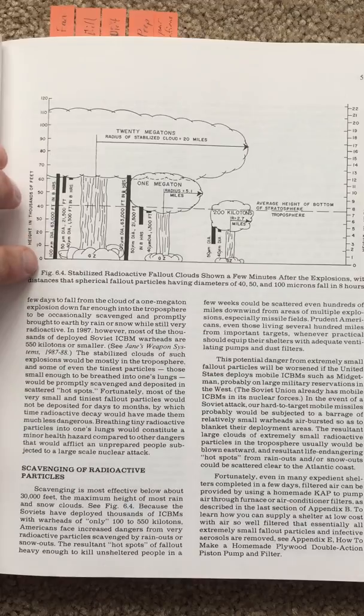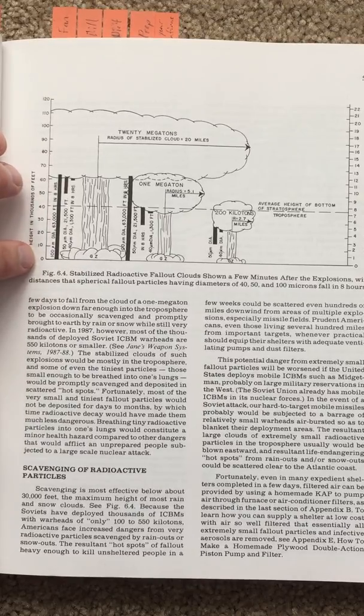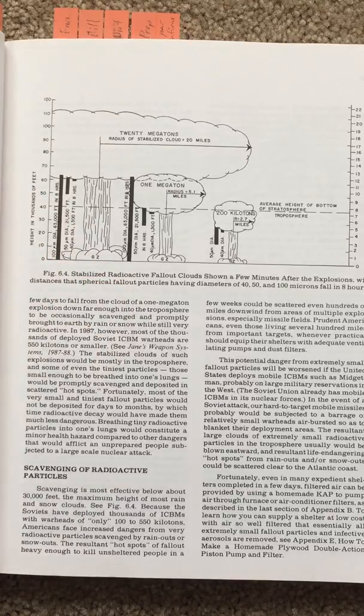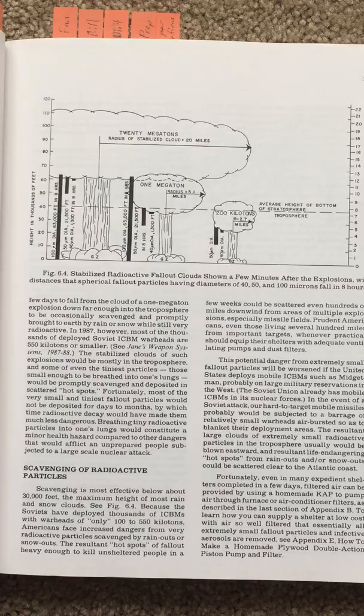So this was in a previous chapter also, this diagram, figure 6.4, stabilized radioactive fallout clouds shown a few minutes after the explosions, with distances that spherical fallout particles having diameters of 40, 50, and 100 microns fall in 8 hours. Okay.